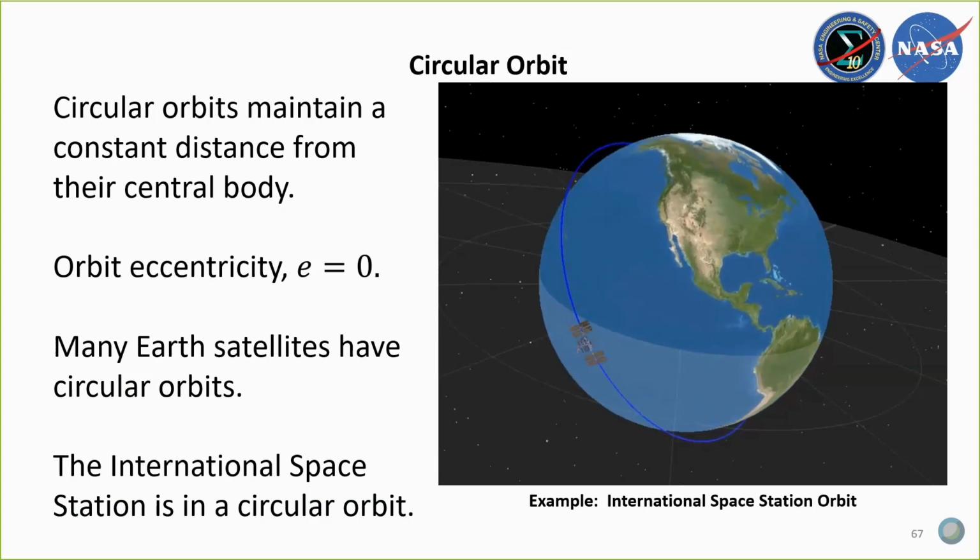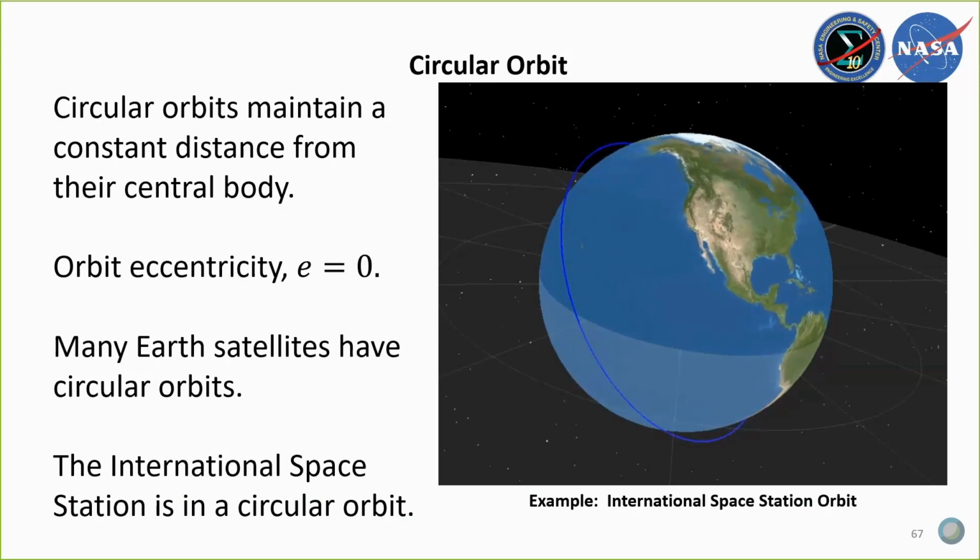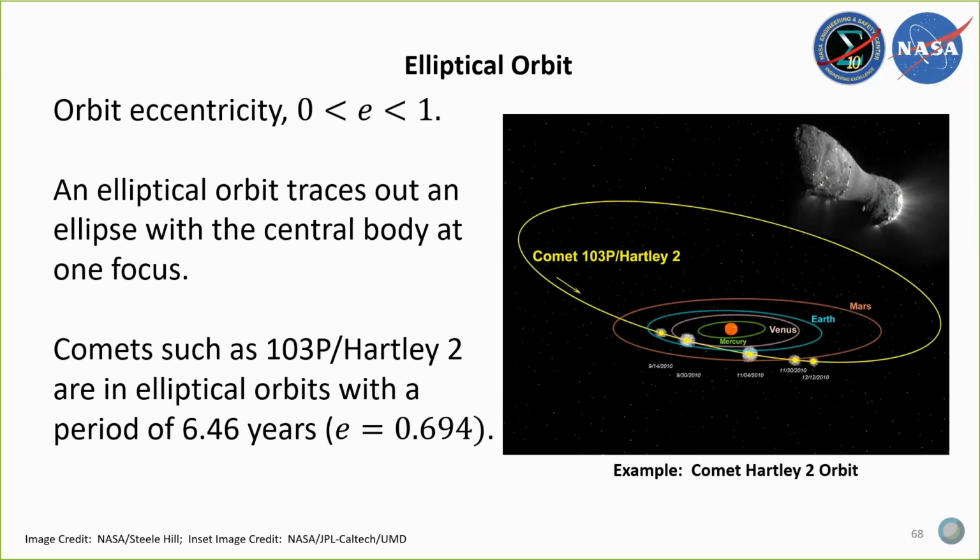And let's take a look at some of the orbits representing each orbit type. So the first one I want to talk about is a circular orbit. It maintains a constant distance from the central body. This is where the eccentricity is equal to 0. I have a space station here, and admittedly, I don't have it flying in the orientation that it usually flies in. I did look up the eccentricity of the station orbit a few days back, and they reboost it from time to time. But it was 0 out to about 3 decimal places. I think it was like 0.0005 or 0.0009 in that range. So I would say that's pretty close to being circular. There are many Earth satellites that have circular orbits, and as I pointed out, the International Space Station is in a circular orbit.